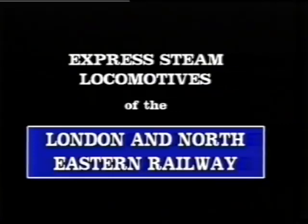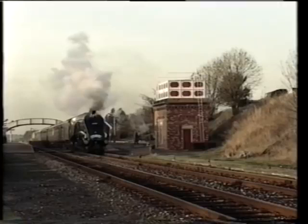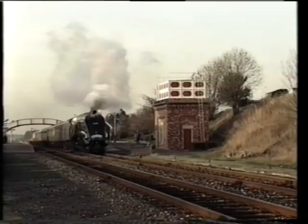The London and North Eastern Railway was the second largest of the four railway companies formed in 1923, which were brought together by legislation in 1948 to create the nationalised British Railways. The railway had pursued a big engine policy with regard to its express steam locomotive building programme, with more Pacific-type locomotives on its books than the other railways could muster together.